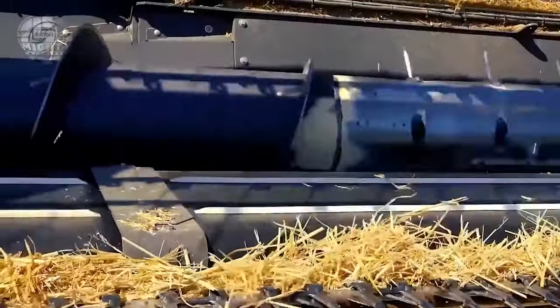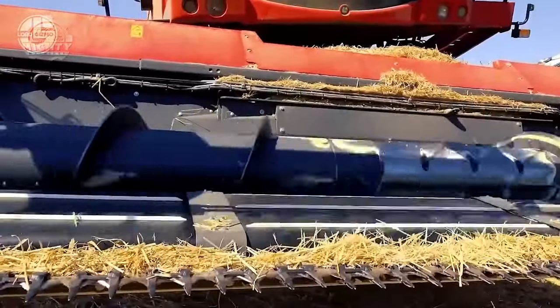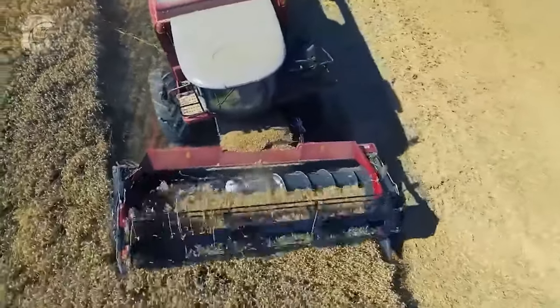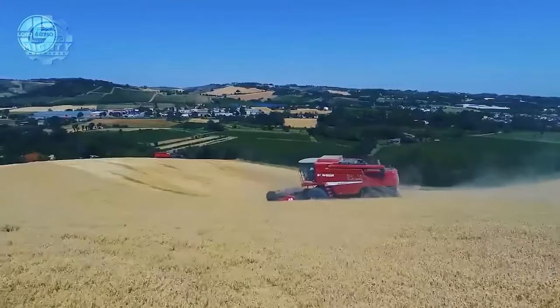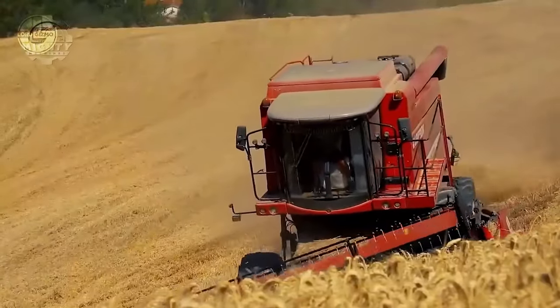But not least, we have the Laverda El Quattro Evo Combine, a harvester that conquers even the steepest slopes. Apart from its 6-meter broad harvesting head that can reposition itself, this machine also has an auto-leveling system that keeps the overall balance even when working with challenging slopes. It is sure to cover a lot too, since it has a working width of up to 12.2 meters. Even with a wide coverage, it does not sacrifice the quality of its performance, but instead provides for a more effective threshing operation. Indeed, a wonder for the agricultural sector.